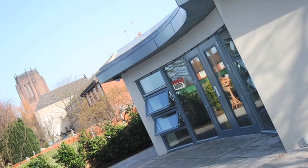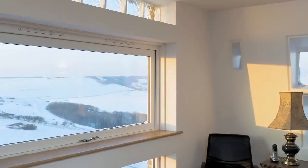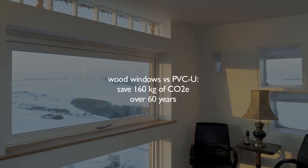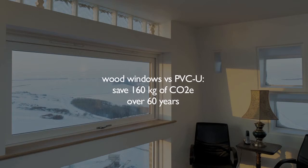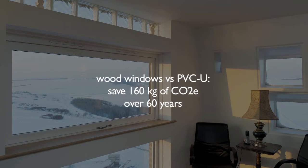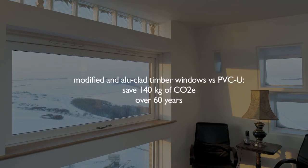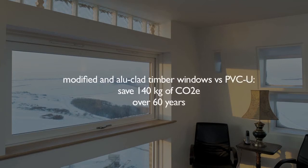We have demonstrated that using wood window frames instead of PVC-u saves roughly 160 kilograms of carbon dioxide equivalents over 60 years in average conditions. The saving is almost as big for aluminium-clad and modified timber frames, roughly 140 kilograms of carbon dioxide equivalents. So in a house with 10 windows, that's a saving of roughly 1.5 tonnes of carbon dioxide equivalents, whichever timber frame is used. That's the same as driving a family car for over 4,000 miles.